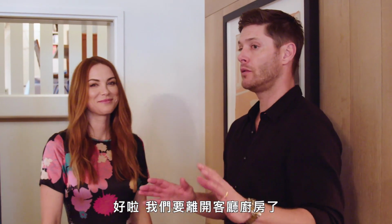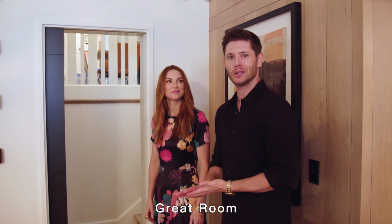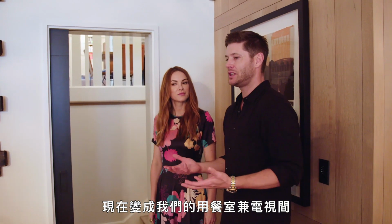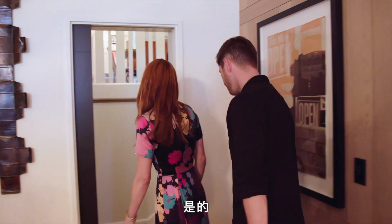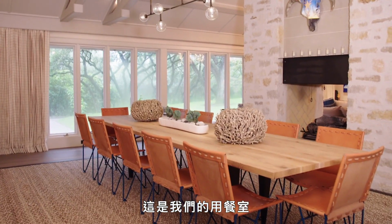All right, so we're moving out of the living room, kitchen. This is, I don't know, I kind of call it the great room, but it's now become... It is a great room. It's now become our dining room / TV room. Come on in. This is our dining room, and we don't use it a heck of a lot.